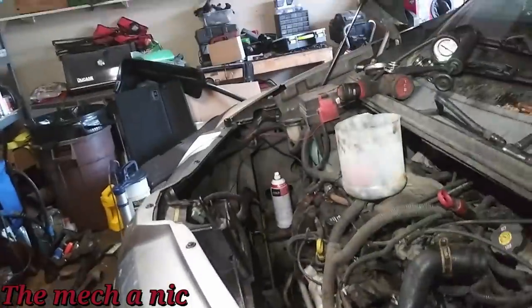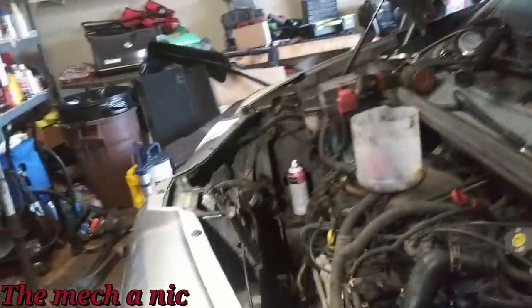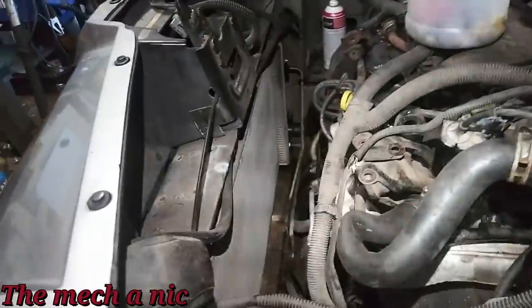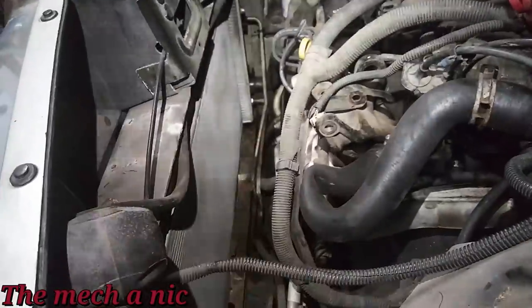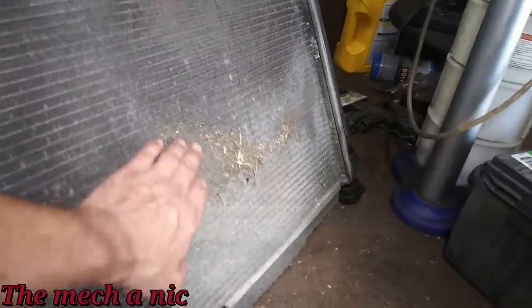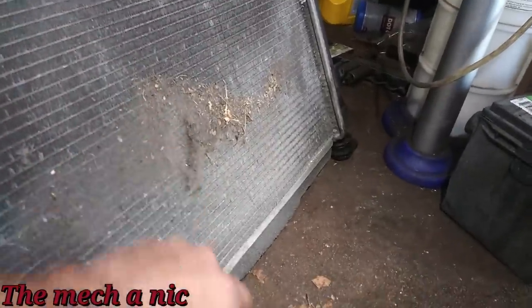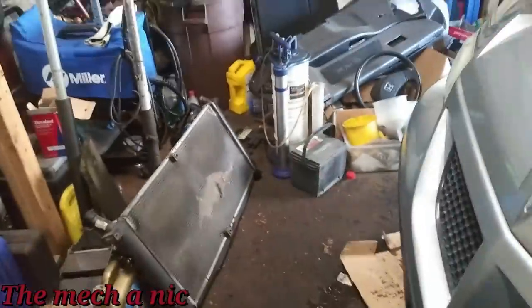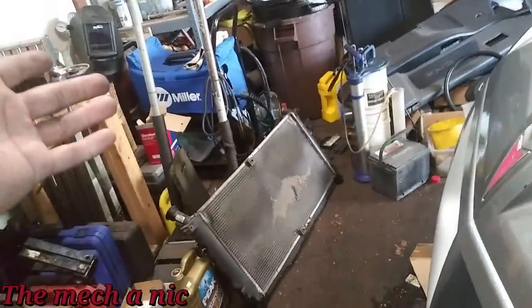So it is a different day, and we finally got the new radiator in. As you can see, I already removed the fans, and I'm on my way to getting this old radiator out of here. And here we have the radiator. It's out of the car. Honestly, not the worst radiator I've had to remove. It wasn't exactly a walk in the park, but I've had way worse.